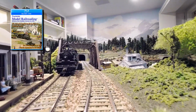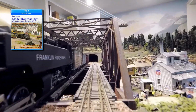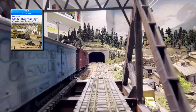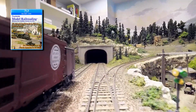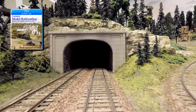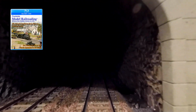A number of animals can also be spotted here and there: moose, deer, bear, elk, all sorts of birds, and domestic animals. Barry controls the layout using NCE digital command control with ProCab throttles. The track is all hand-laid by PMD. The company places a high priority on the quality of its track work and actually guarantees derailment-free operation.